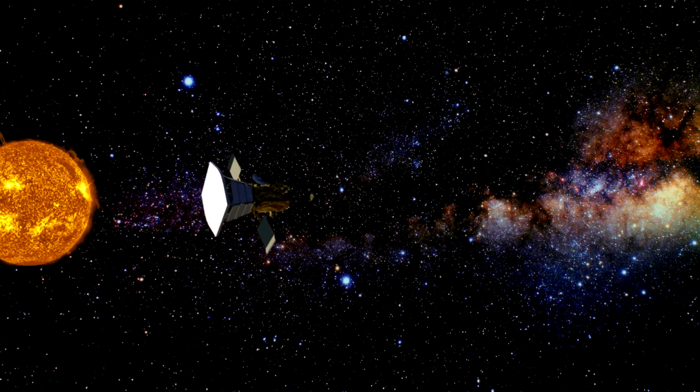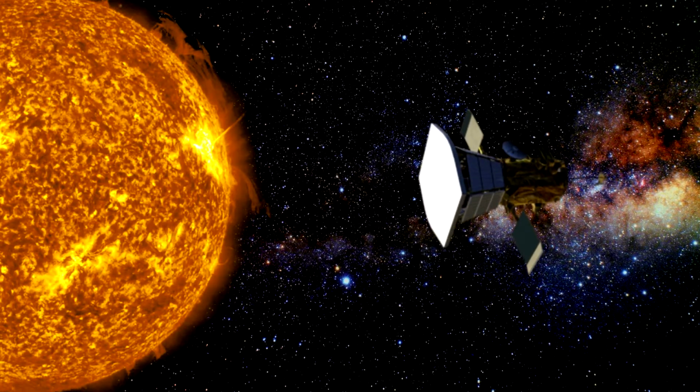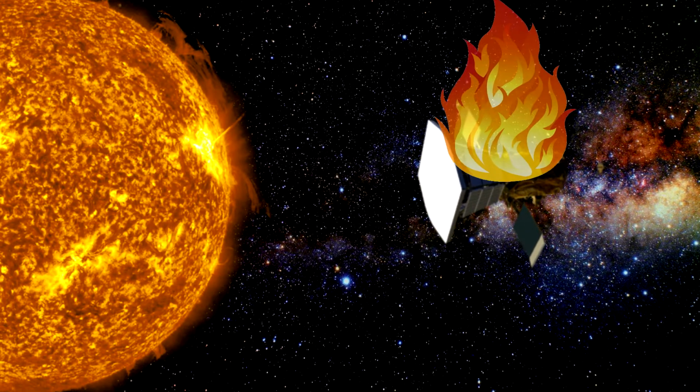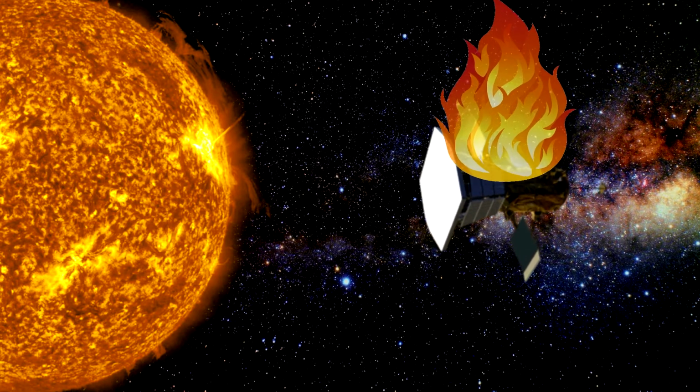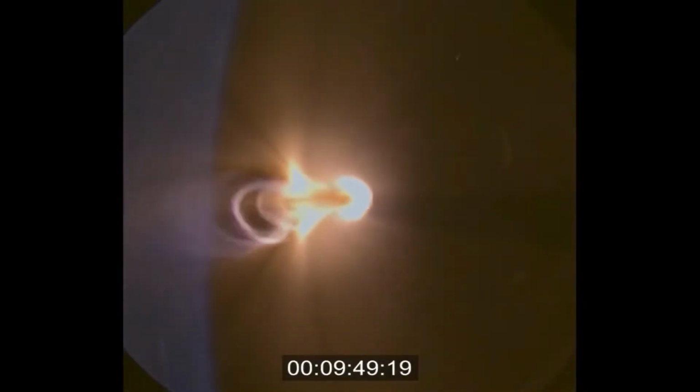So, how is the spacecraft supposed to stay cool? The sun is really hot, so where does all that heat go? Well, it turns out NASA is no stranger to high temperatures. Did you know that the space shuttle could get as hot as 1600 degrees Celsius during atmospheric entry? That's 300 degrees hotter than the expected temperature of the Parker Solar Probe.